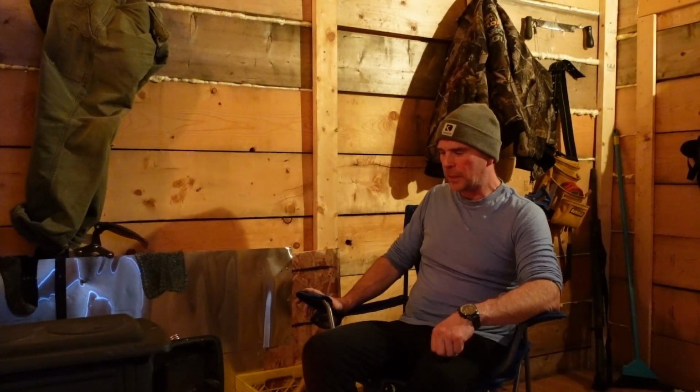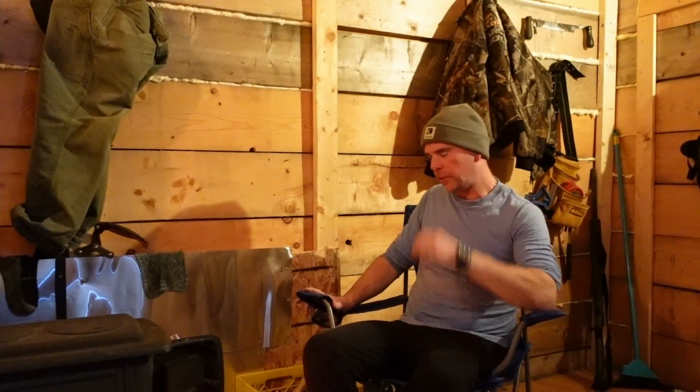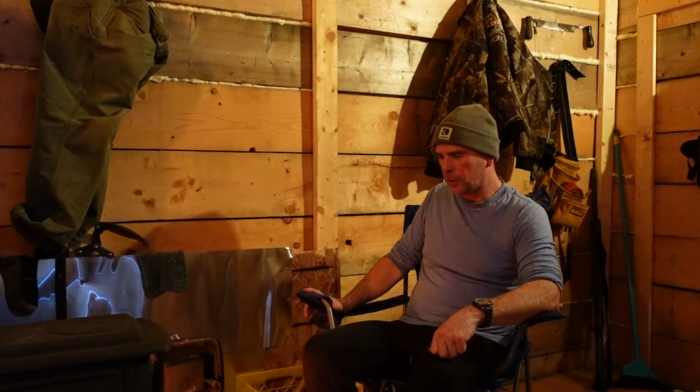Well, just sitting back for the evening and relaxing. Sitting by the firewood heater with the door open, feeling the heat coming off. It's kind of relaxing, just looking into the stove and watching the fire burn. It's kind of mesmerizing a little bit.